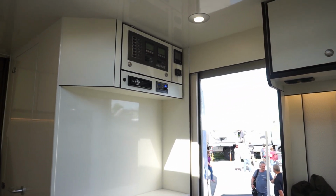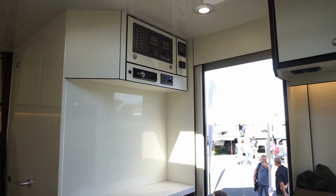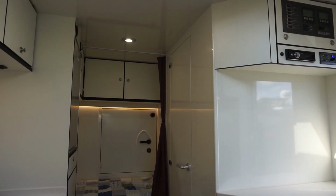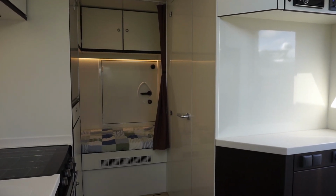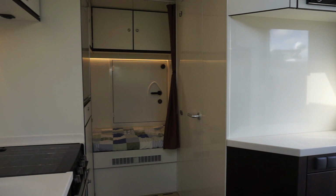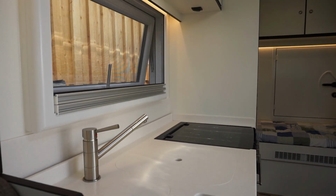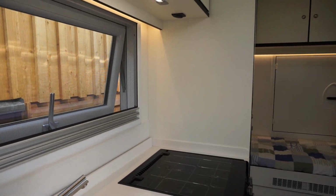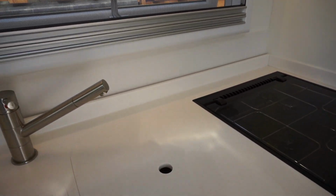There we have the electrics, and coming around we have another bed which is over the under the entrance to the cabin over there. Then we have here the kitchen, which as you can see has been made seamlessly. So it's all one unit, if you like.